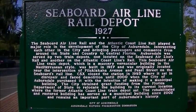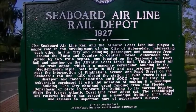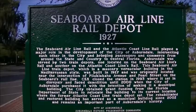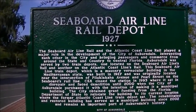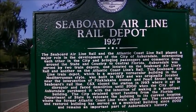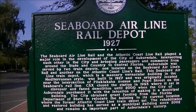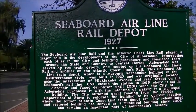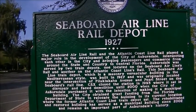The Seaboard Airline Rail and the Atlantic Coastline Rail played a major role in the development of the city of Auburndale, intersecting each other in the city and bringing passengers and commerce from around the state and country to Central Florida. Auburndale was served by 2 train depots, one located on the Seaboard Airline Rail and another on the Atlantic Coastline Rail. The Seaboard Airline Train Depot, a masonry vernacular building in the Mediterranean style, was built in 1927 and was originally located near the intersection of Pillacon Avenue and Pearl Street and the Seaboard Rail Line.